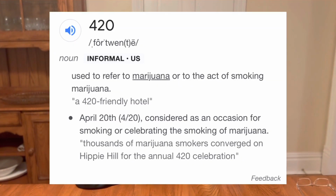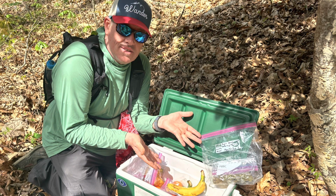I learned what 420 was. I didn't know what that was. I obviously missed that in college. It's a marijuana celebration day or something, but the trail magic had some weed in it, and that was a first. I'm not even sure I'd ever seen weed before. So she's like, "There's the brands." Yeah, I had to come on the Appalachian Trail to be educated about marijuana. And we did not partake. The videos just make it look like we did because we're crazy.